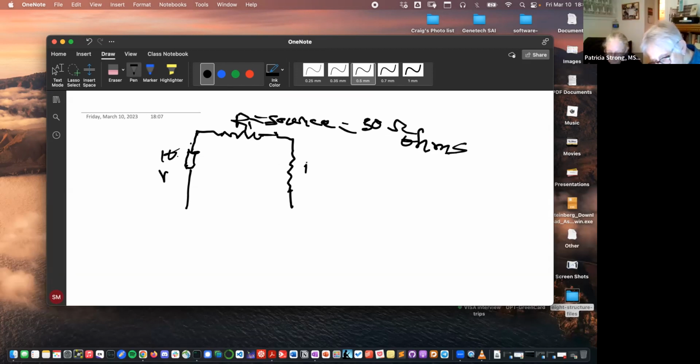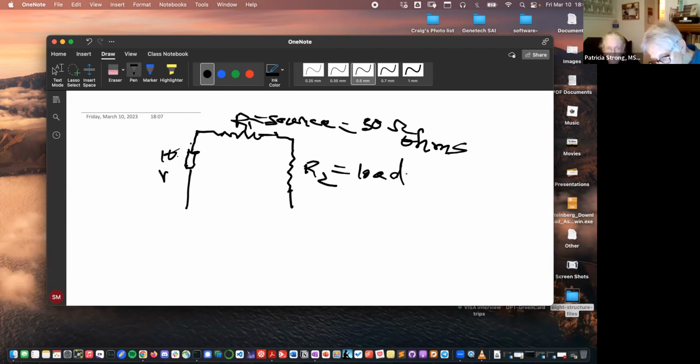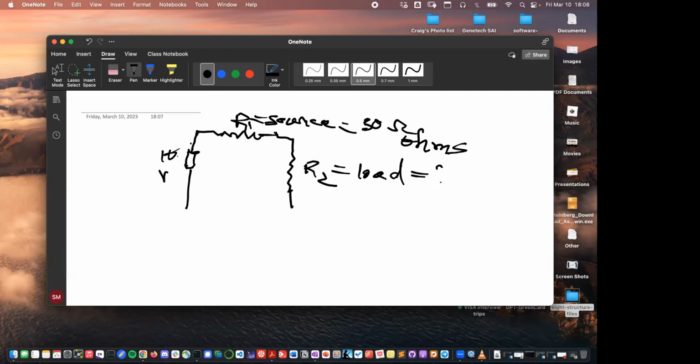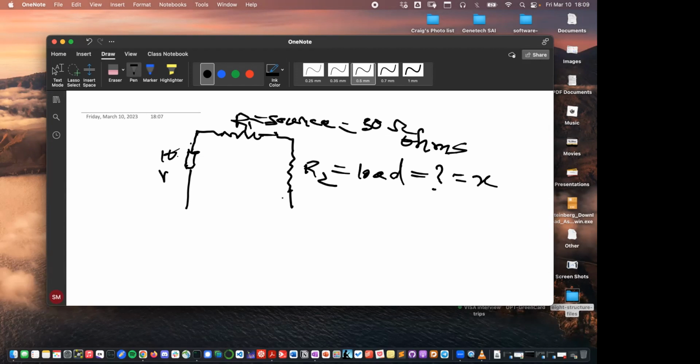Yeah, then you have R2, which is the load here, and which we want to find. So consider this as X here. So we have to find this X. And this is what I found to be 75 later, but I will show you how.